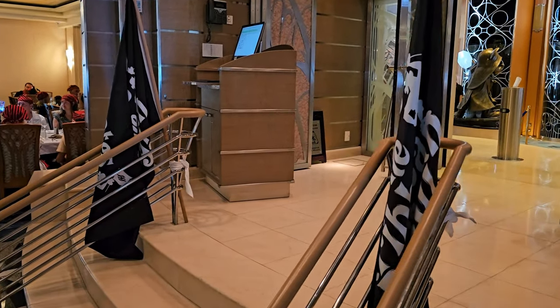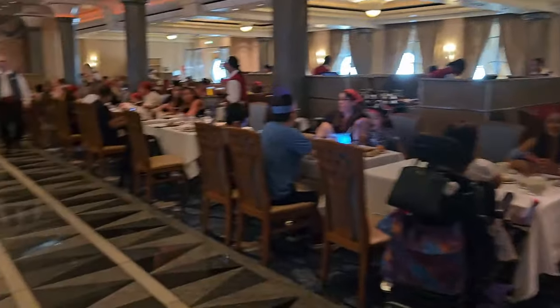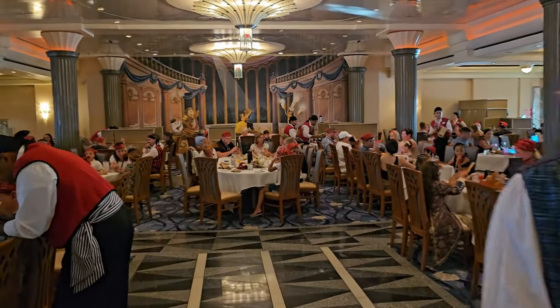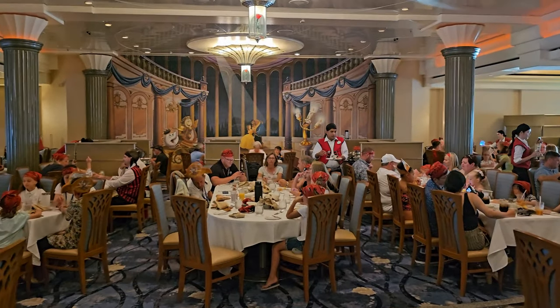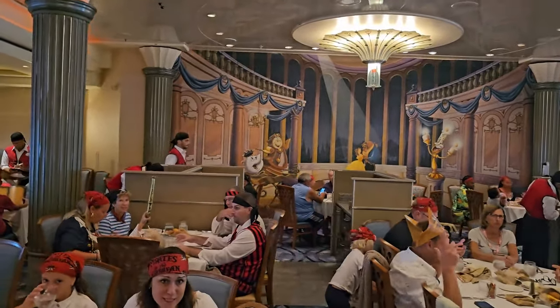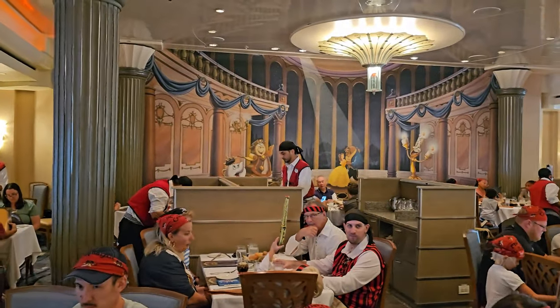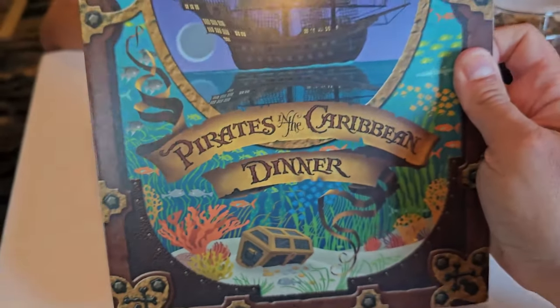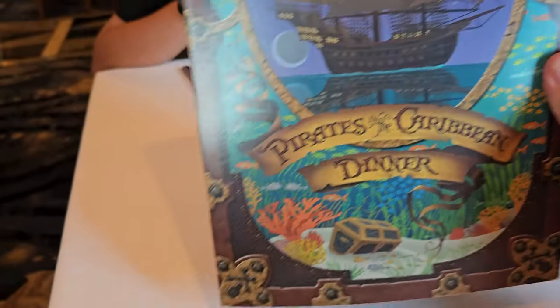We're at Lumiere's, and as you can see, it is pirate night. Beautiful backdrop, Beauty and the Beast. And there's Lumiere, Cogsworth, and Mrs. Potts. All right, we have got the pirate night menu, the Pirates Caribbean dinner. Let's go through everything we got here.